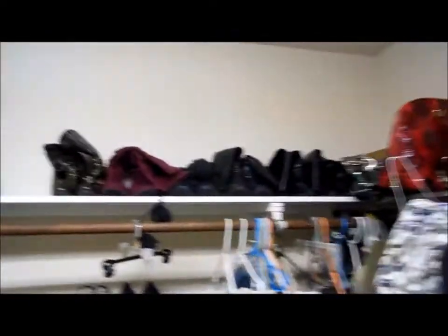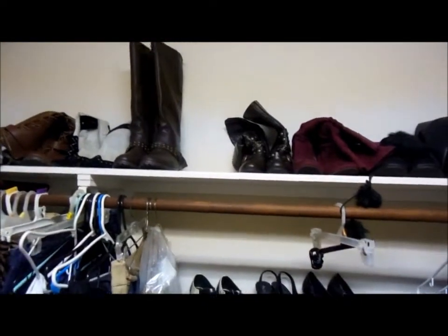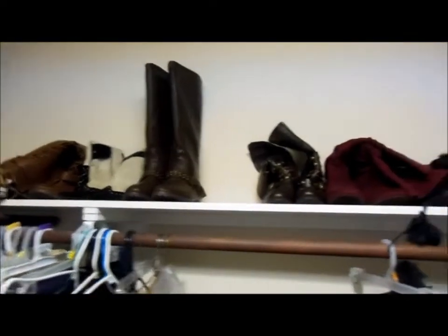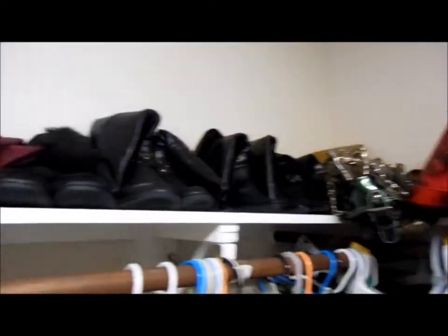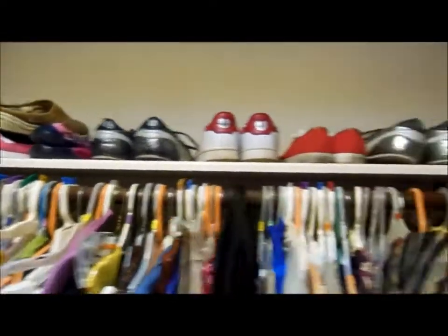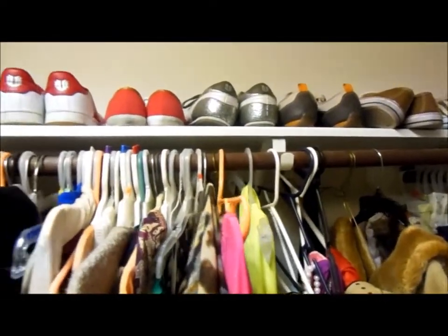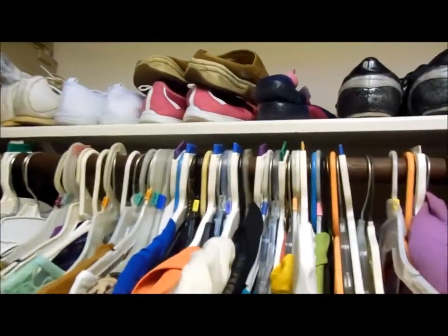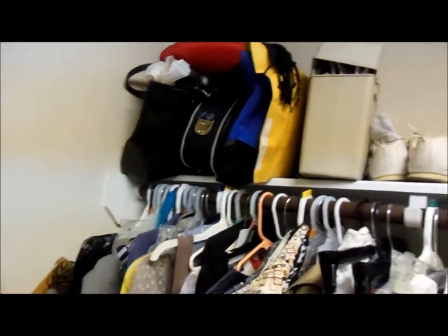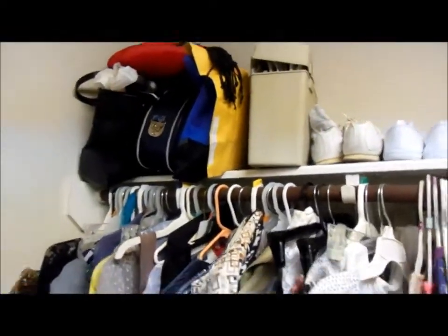And then back here on this back wall, I have boots. As you can see, there's a pair missing. That means they're in my daughter's room, but I have my boots lined up along this back wall, and then over here are nothing but sneakers, those tennis shoe type of shoes, nothing too spectacular here. I even have my water shoes here for the beach or the pool, whatever. And then I just have various bags and documents and stuff like that up there.